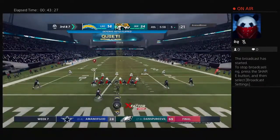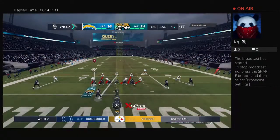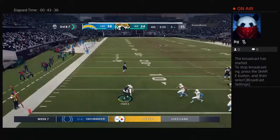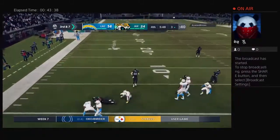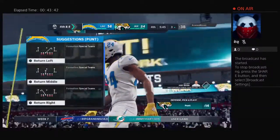The Jaguars on 3rd down. They've hit 2 for 4 thus far. This is 3rd and 7. They're going option play on 3rd down. That's out to the left and complete. And he'll be taken down for a loss back at the 3.